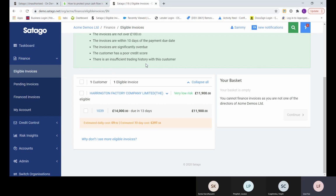However, that isn't to say that if it is a new customer that we can't take it on. We take everything on a case by case basis. So as you can see here, Harrington Factory Company Limited has an invoice for £14,000, which is due in 13 days. And our total advance rate that we can provide for this invoice is 85%, which is the 11,900.